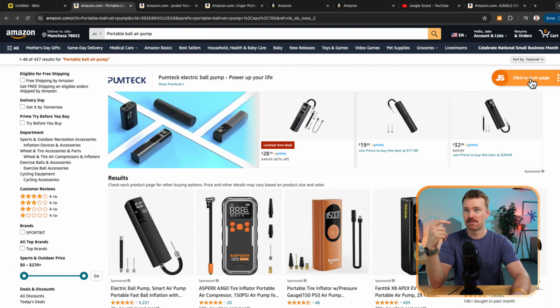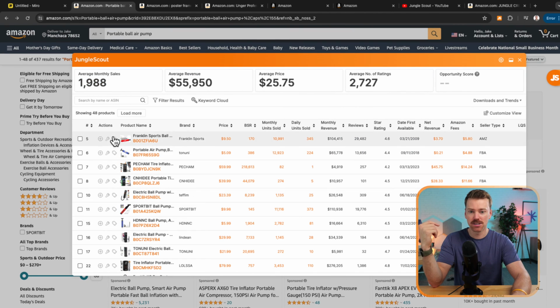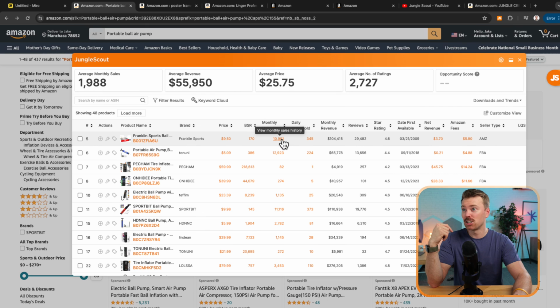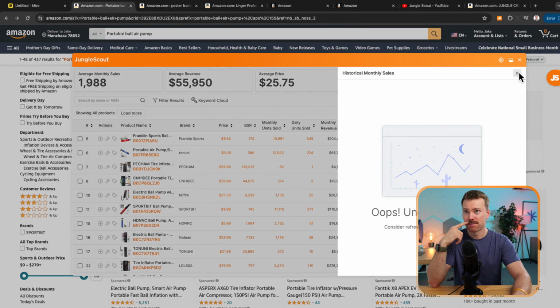So back to these portable ball air pumps, you can see demand by looking at average monthly sales of all the categories or all the products on page 1 here, which is 48 different products right now. You can also see each product's monthly units sold and their daily units sold. You can even click into these graphs here.